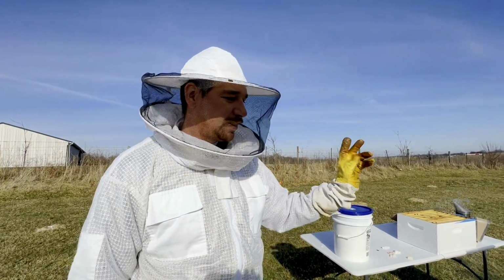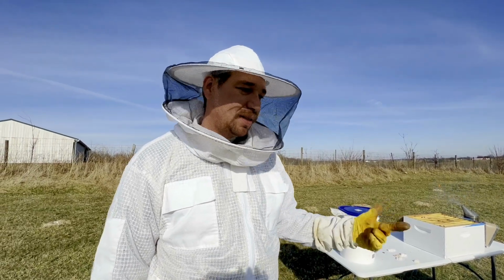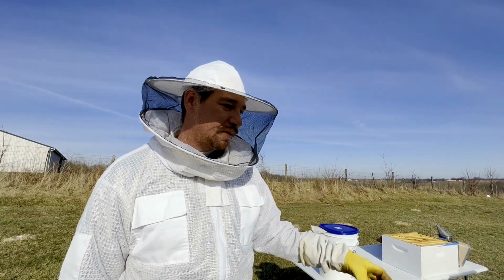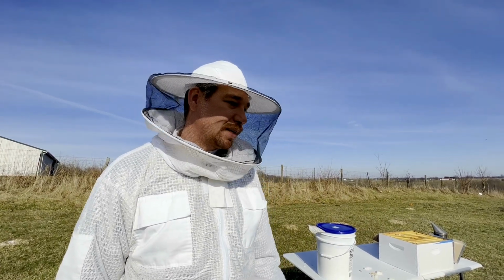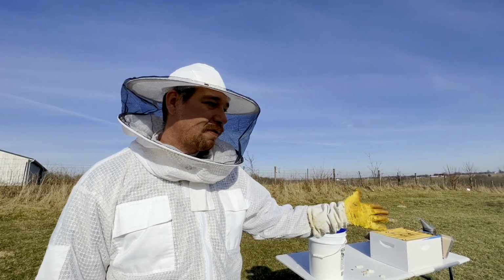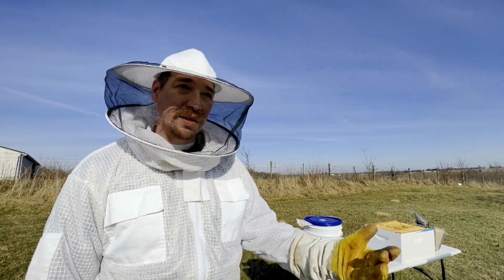All right, so the one hive is really small. They're struggling, but I did see a queen and I did see some eggs. So there's a chance they could pull through. I'm not gonna hold my breath on that one. However, the other one is chock full of bees, which is a great sign. High likelihood that they're gonna make it through, and a good hive as a candidate right now for making splits off of in the spring so they don't swarm.